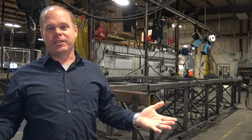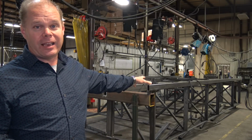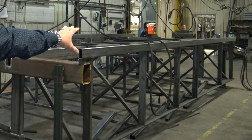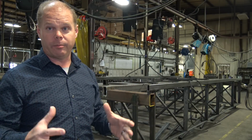So one of the things that we talk about with the Newell product is the uniqueness of the customization. The chassis that you're seeing behind us, we'll build from 39 feet up to 45 feet. We're able to build this from scratch. So it really gives the customer the flexibility to build the coach that meets their lifestyle.